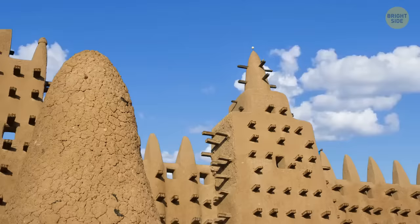You're looking at the Grand Mosque of Djenne in Mali. This mosque is 52 feet tall. This is impressive because it's made of only sticks and a special mix of mud and other natural elements found in the desert.